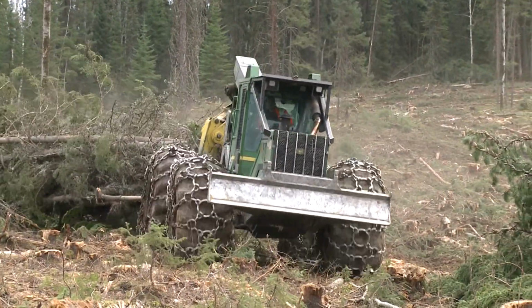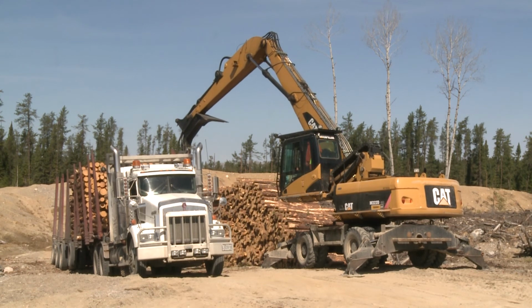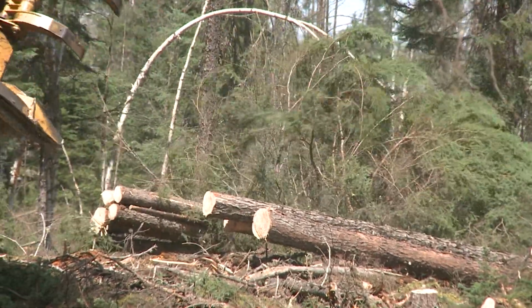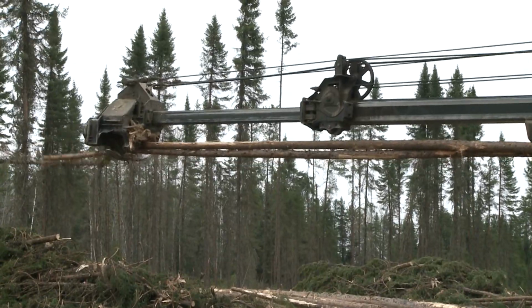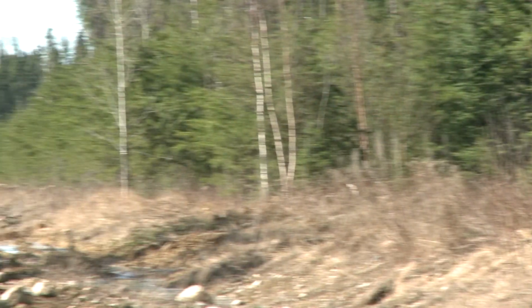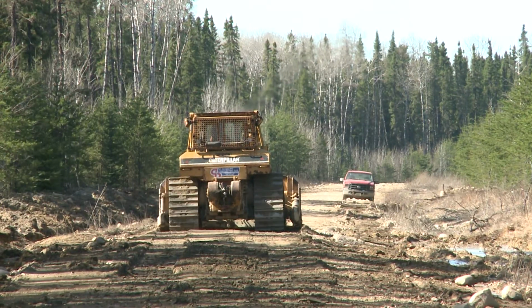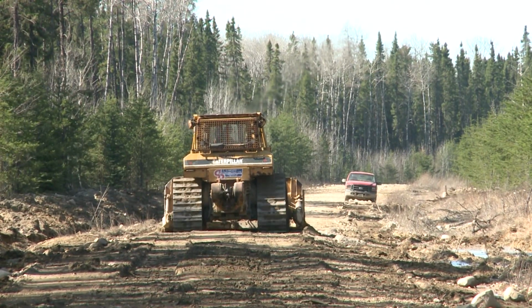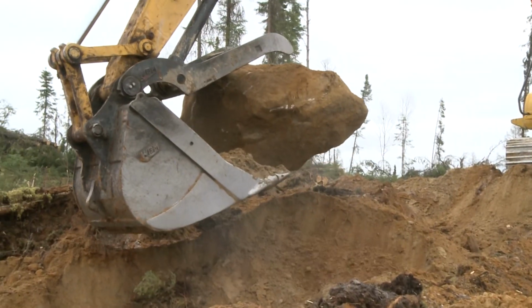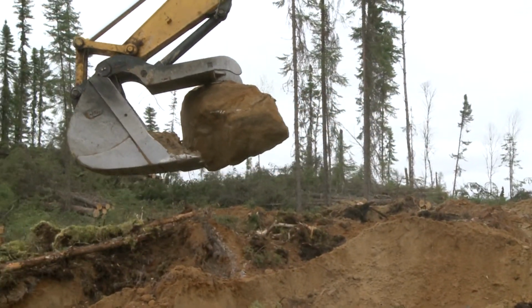A lot of highly sophisticated mobile multipurpose heavy machinery is used in forestry operations. Much of it is dedicated to harvesting and transporting timber. There's another category of equipment that's often required by forestry operations, and that's the group of machines used for sand and gravel pit operations and for road construction and maintenance.